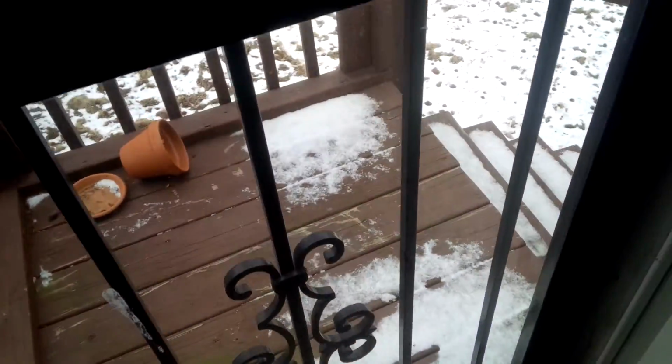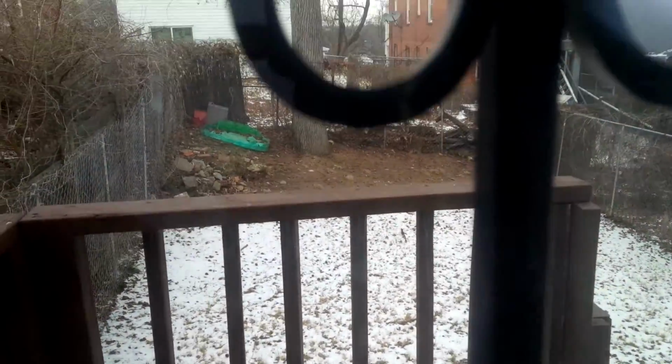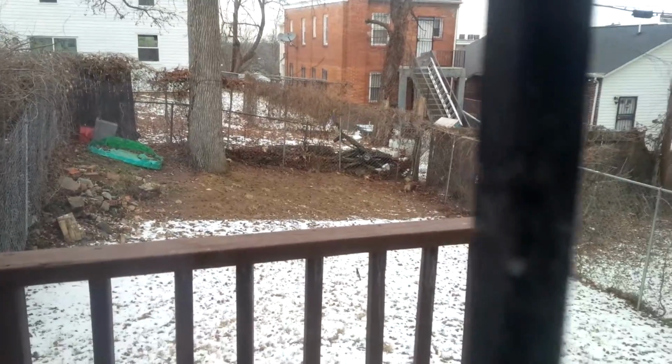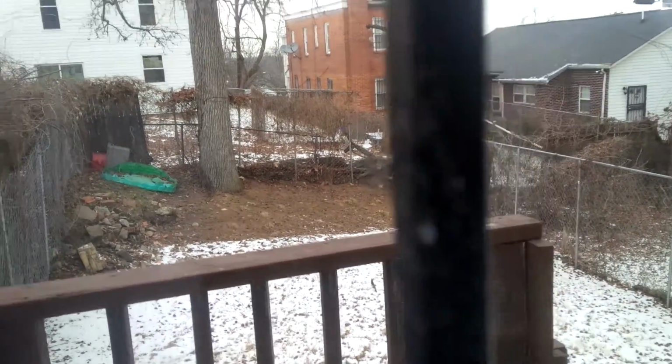It looks like it leads to the backyard. You have a little deck area, which is nice. A nice little deck area, which you can see. I mean, it doesn't really go anywhere, but if you want to plant something, whatever you want to do. It's cute. It's nice to have something back there.